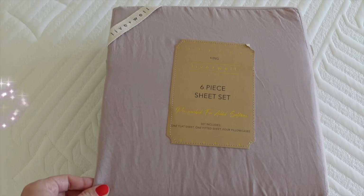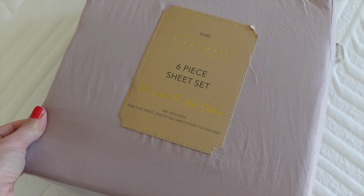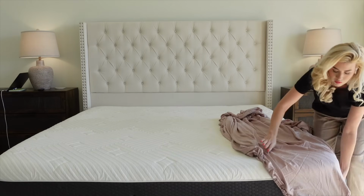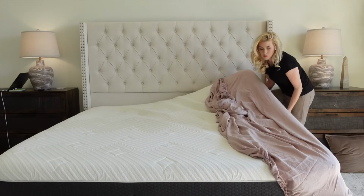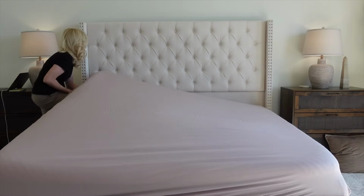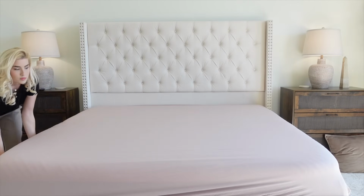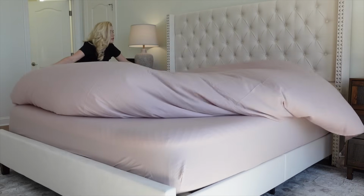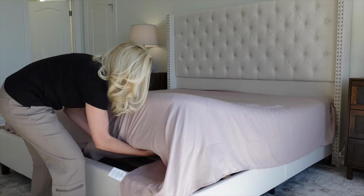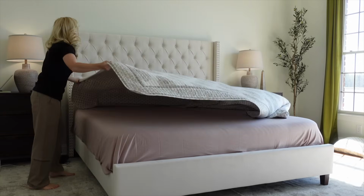We just got some new sheets as well. I got these at Marshall's for $30, and they are the softest sheets. They're the pre-washed kind from LiveWell, and I actually got these months ago for our guest bedroom, and every time I'm in there making the bed, I'm wishing I had them for our bed, and I finally got some the other day. They are seriously the softest sheets. So if you ever see these at Marshall's or TJ Maxx or Home Goods, and you're wondering if they're worth the hype, they totally are.